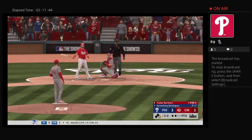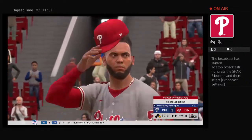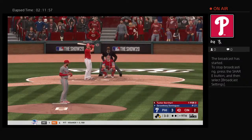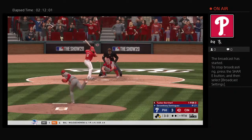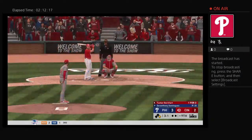Didn't stay on top of the slider that time as it misses high. Boy, not exactly what you'd like as a pitcher. One of the keys is to minimize your pitches, attack the strike zone early. A lot of deep counts, and working himself into a lot of trouble. There's a strike as he gets this one over. Nobody out, runner on first.